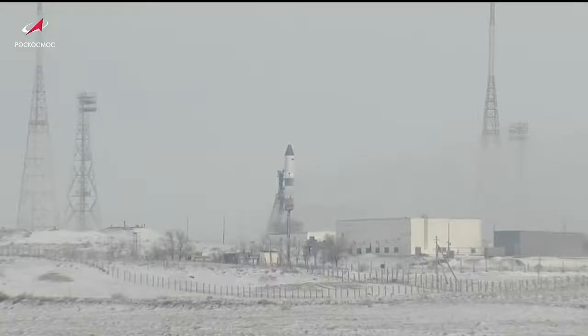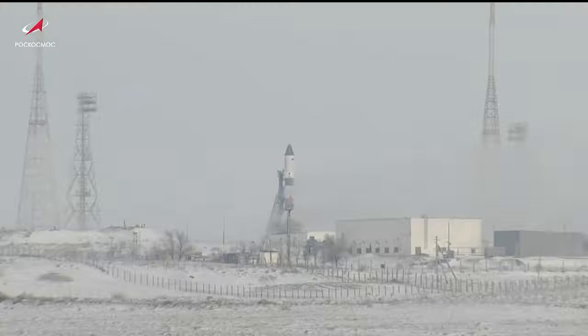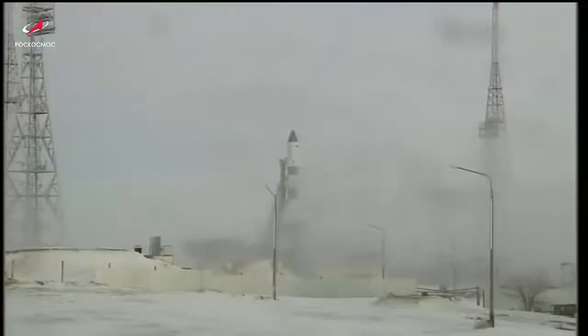Again, that will lead to a launch at 10:25 and 39 seconds p.m. Central Time, 11:25 and 39 seconds p.m. Eastern Time, which will be 9:25 and 39 seconds a.m. on February 15th at the launch site in Baikonur.